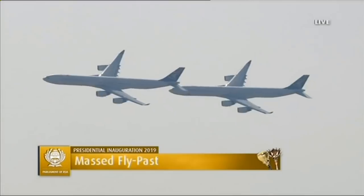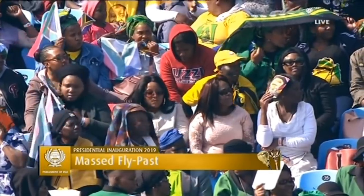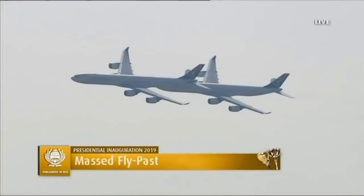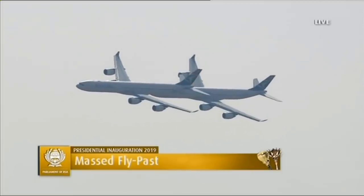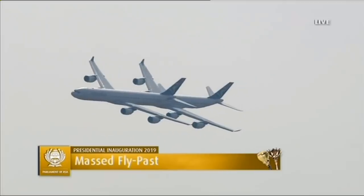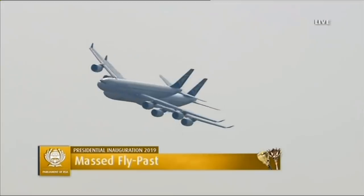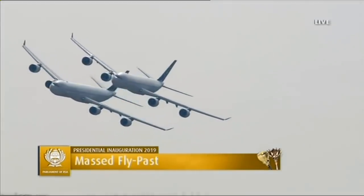The aircraft cruises at 880 kilometers per hour. It can travel a distance of 14,000 kilometers. And when fully fueled, the Airbus A340 takes 195,000 liters of fuel.